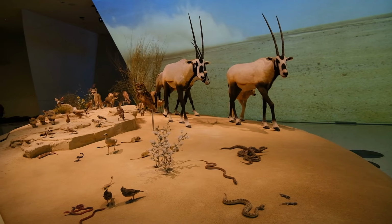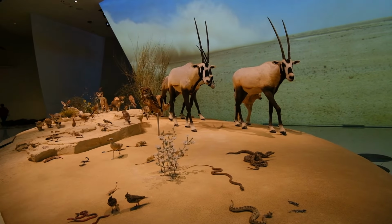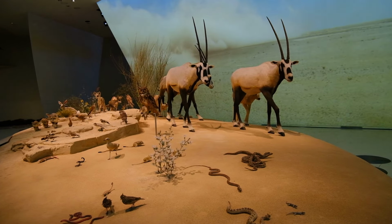You can also learn a lot about the wildlife in Qatar as well, because the Arabian oryx is the national animal in a sense. If you look at the Qatar Airways logo, you see it's actually an oryx, and there are oryx models in the museum as well, along with other famous native animals to the area.